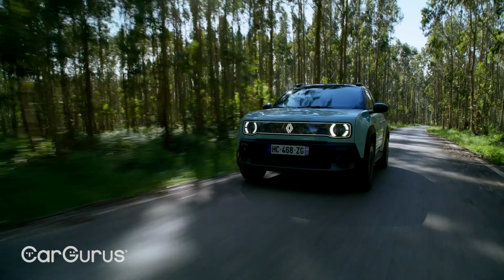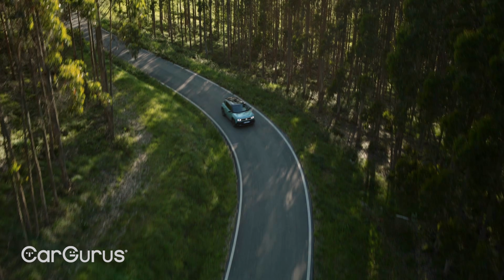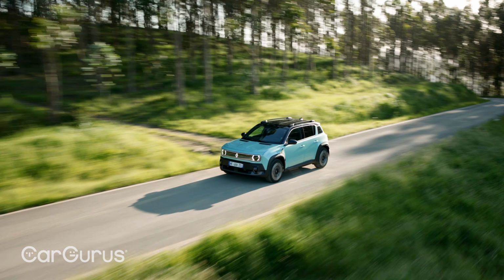Another neat factor about the Renault 4 is that it can tow up to 750 kilos, which is good for a light trailer or even a small caravan. Or for a lot of family buyers, it might be more useful to think that the manufacturer tow bar also allows you to easily fit a rear bike carrier.